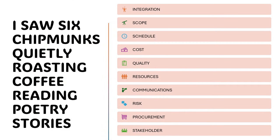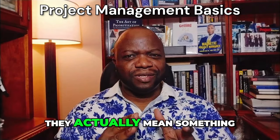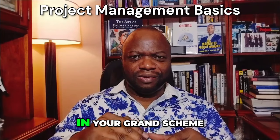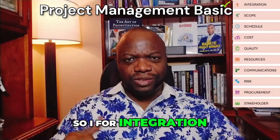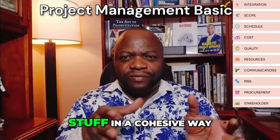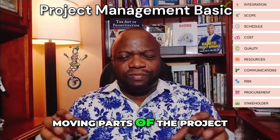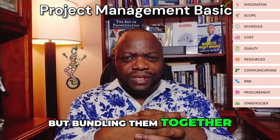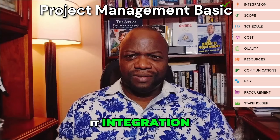It's that simple. So if you think about each of these knowledge areas, they actually mean something in your grand scheme in the plan. So I for integration. Integration is always present because it's always moving stuff in a cohesive way. It's taking all the moving parts of the project, bundling them together, making sure they're talking to each other and moving in a cohesive way. That's why we call it integration.